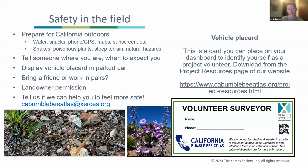Safety is a huge part of this. Just like when you're going for a hike somewhere, it could be a remote area, a state park, you want to make sure that you are prepared for the outdoors. So bring your water, snacks, proper hiking shoes, maps, paper maps if you're going somewhere where your cell phone isn't going to work. You're going to want to be aware of any poisonous plants in the area, if rattlesnakes are present, steep or rocky terrain. We're going out into nature, so make sure that you're prepared for those conditions.